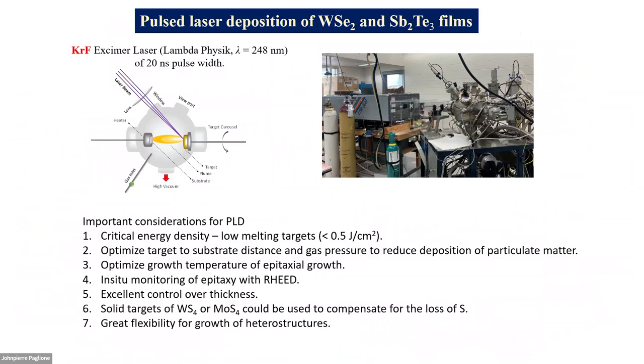Okay, here. In our case, our target is a 6-target carousel, and each target is 1 inch in diameter, okay? And now it's a good question, how do you come down to this energy? Because if you fire an excimer laser at 18 kilovolts, you still get a lot of energy. So how do you cut it down? You have to put attenuators in the path. So that's what we do, cut down the energy density. And again, the important thing is this distance is very critical.